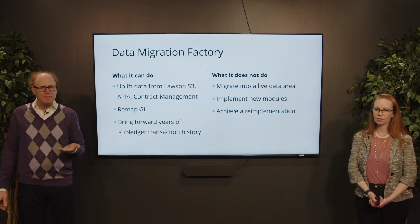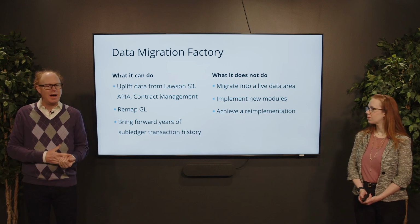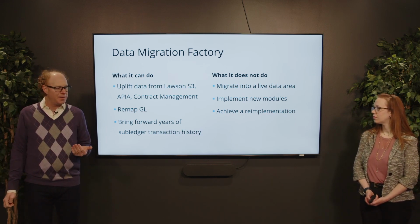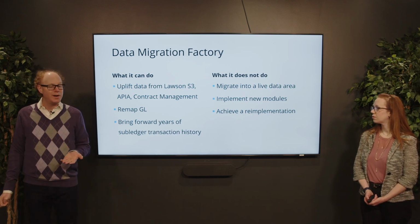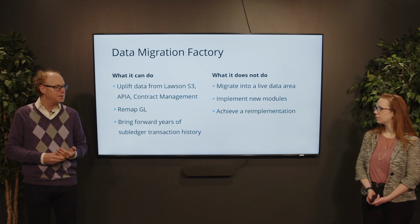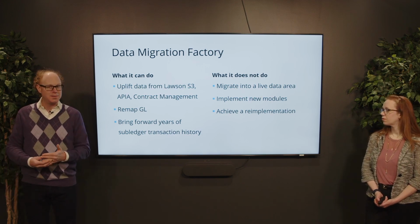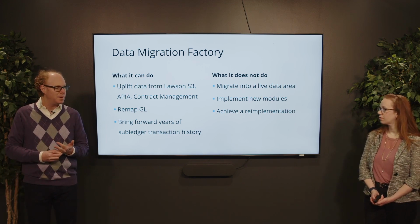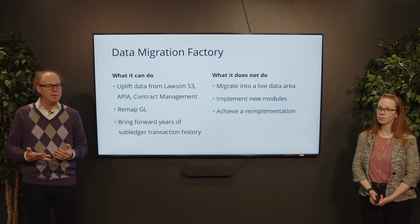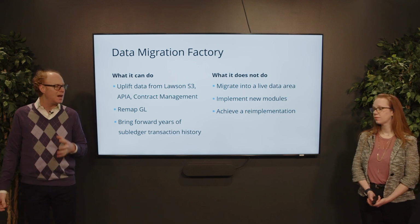Some of the other limitations, obviously, it does not provide new module implementation. And there actually is some amount of new functionality that we do typically bring live as part of CloudSuite, particularly in the contract management area within procurement. So since this isn't happening as part of DMF, we usually have some post-conversion steps, maybe doing some additional data loads on top of the DMF.